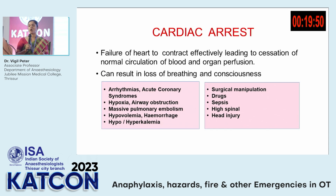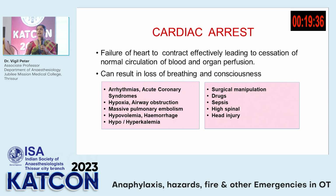The patient might be in shock. It could be because of surgical handling or because of the drugs. Or it may even be due to a high spinal. There are various causes. The arrest is diagnosed by an absent carotid pulse for more than 10 seconds, an abnormal ECG rhythm, and an absent waveform on the monitors.